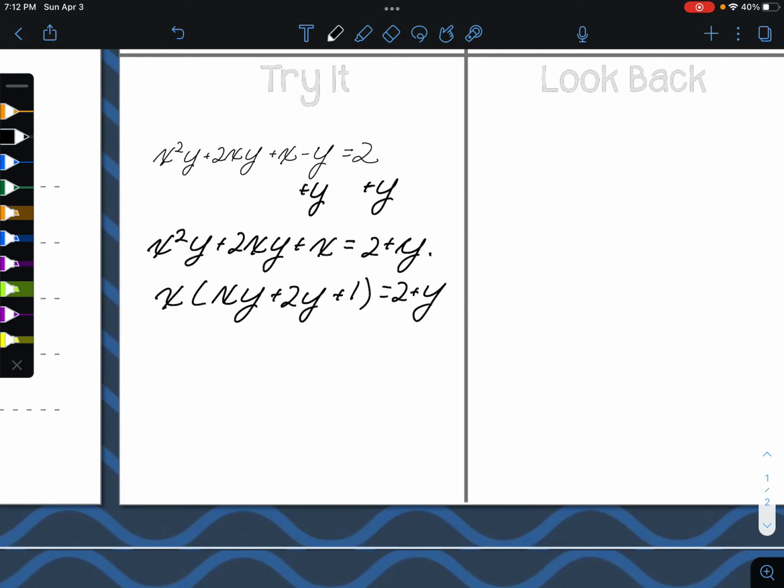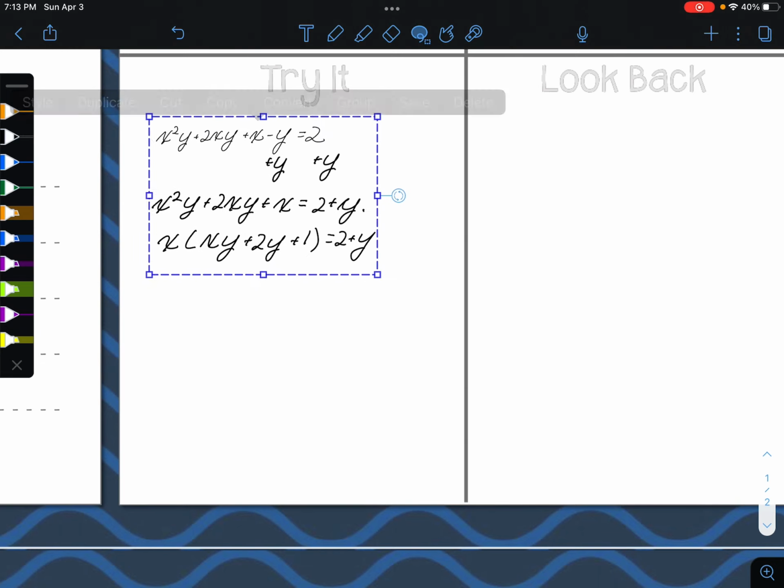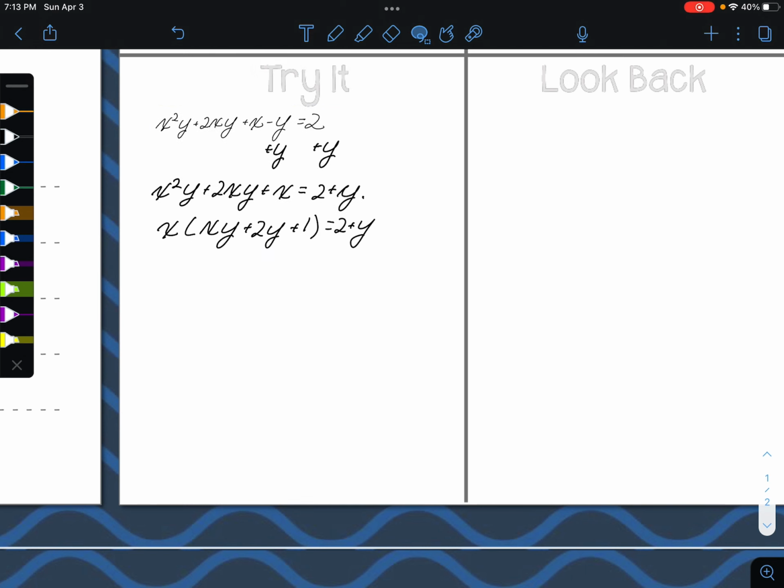Again, I think I'm heading in the right direction, but I might have started down the wrong path. Let's see. What might be a better way? I want to isolate y. So maybe it's better if I start to get the x's out of the way, so then I can factor out the y. I think that's going to work. Let's give that a try. I'm going to put a little line here. I'm going to put a little line here. And I'm going to try, let's see.